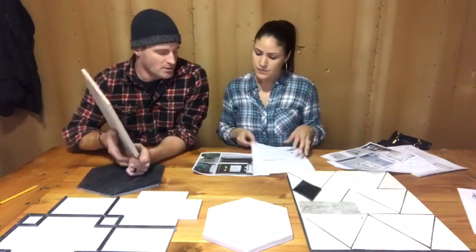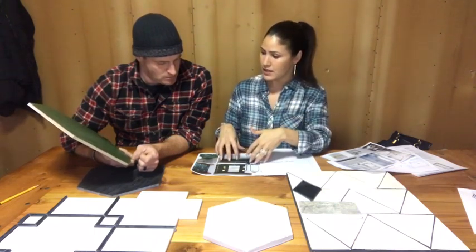So this would be the floor tile? No, I don't like it for the floor because it's a matte finish, which I love, but you're going to see everything on it, when it's wet, when it's dry. So I personally think it could be a wall tile.